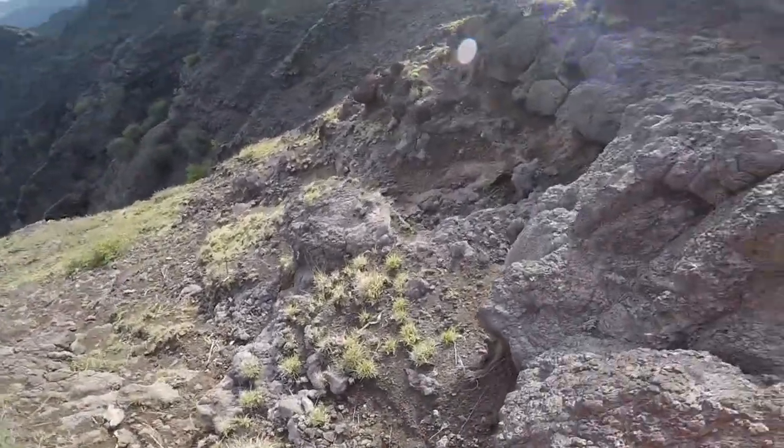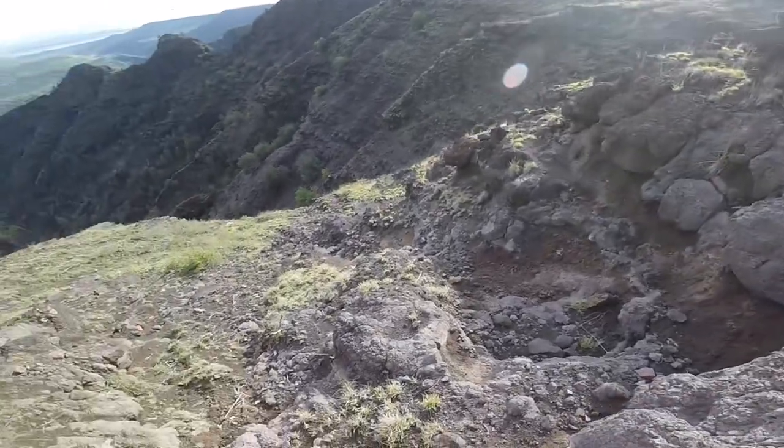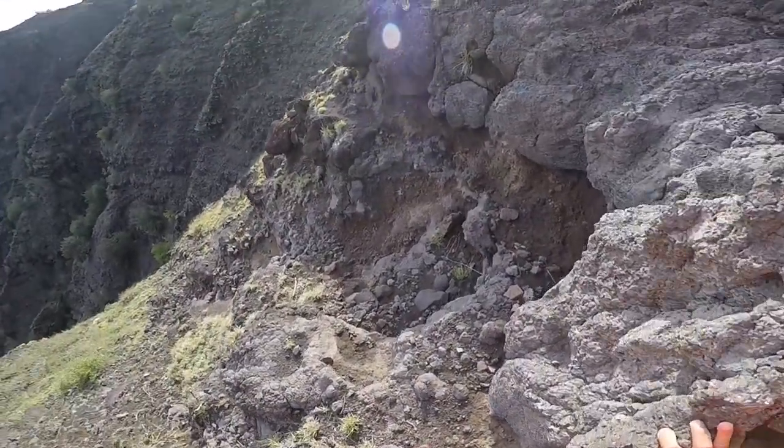This is like the GoPro effect. The GoPro doesn't show the steepness of it. It's a lot steeper than it looks like in person.